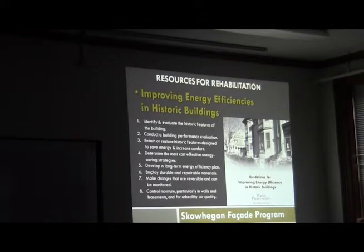The information that was given out was based on buildings. The majority of buildings in the country have been built since the 1950s. The residential stock, most of it is from the 1950s. Those usually had concrete basements. There's nothing wrong with putting insulation against concrete. It won't do any harm.